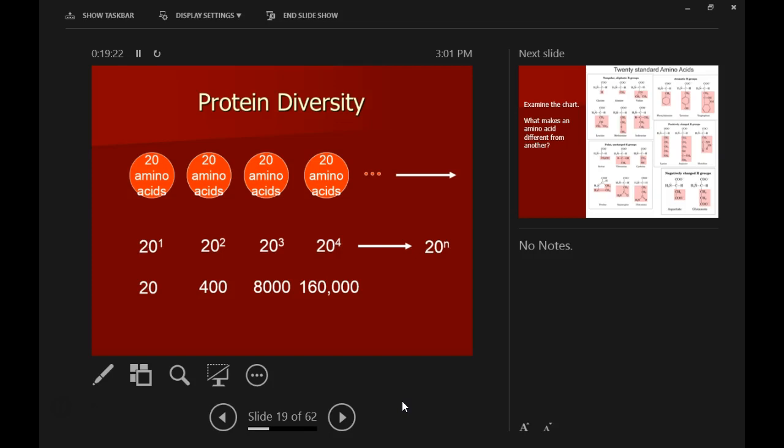Now, I must say that even though it can make all those different possible combinations, not all those combinations are going to be viable. A little later today, we're going to talk about how proteins fold, how they go from a chain of amino acids into a complicated conformation. There are certain rules they have to go by. Even though we might calculate theoretically how many different combinations, some of those are not going to be biologically viable. They'll be so unstable that they can't hold themselves together. But this is looking at the highest possible number of combinations.